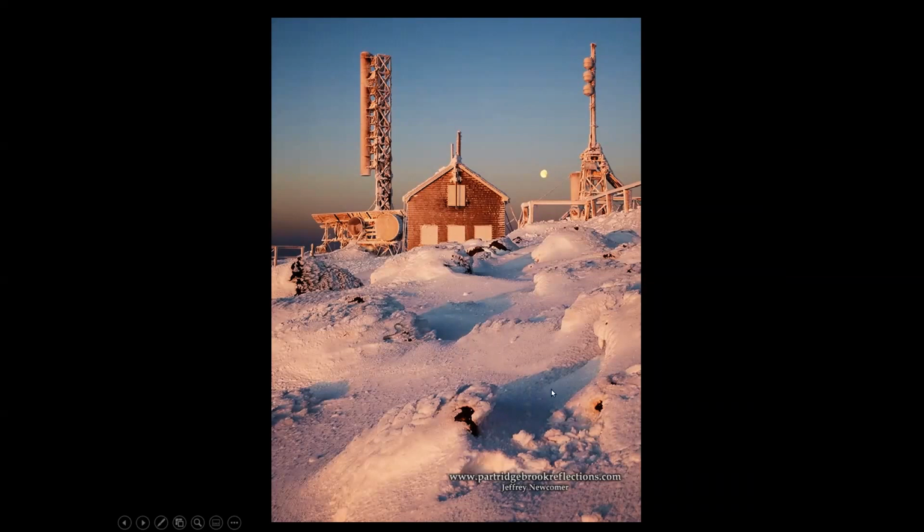Looking at this, you might not guess that the temperature was 20 degrees below zero and there was a 40-mile-an-hour wind. So the wind chill factor was 56 degrees below zero. Wouldn't guess it from looking at the light here.